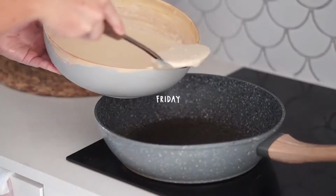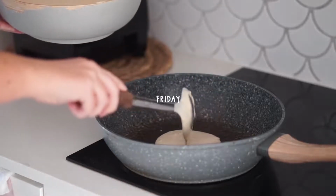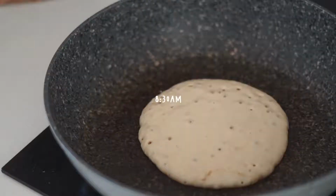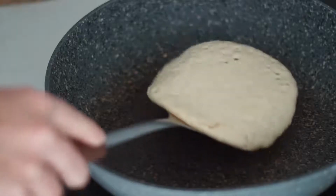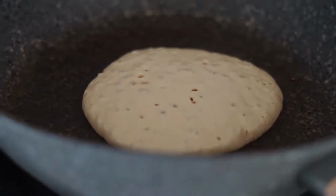Alrighty, so Friday I was feeling like pancakes, so of course I made myself pancakes to start the day. These I used a recipe by Liv B. I don't know if you guys follow her on YouTube. If you don't, you definitely should. These pancakes were amazing, so I will link it down below.